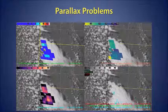You also want to keep in mind that flash extent density may actually be accurate, but the Earth Networks data has got to put that point somewhere instead of representing it as areal coverage. But the parallax issue is something you need to keep in mind when you're looking at the data.